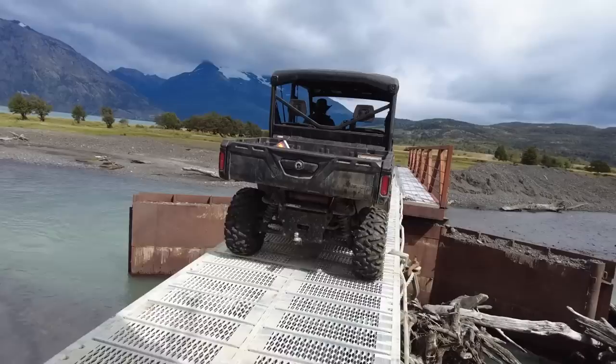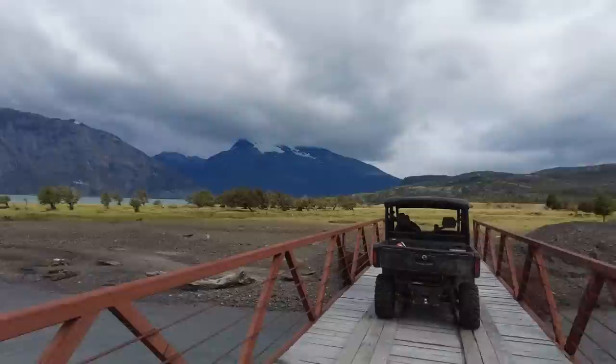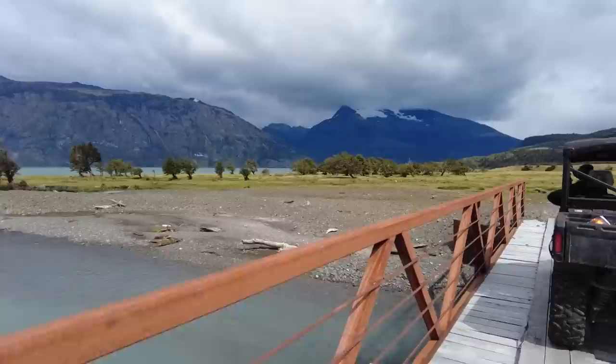All right, we're gonna walk across, but look at this beautiful view. Look at this glacier river dumping out right there. That is Torres del Paine up there. Look at this, dumping right into this lagoon. And as we come across over here, look at all these birds, all these geese and ducks. Look at that.